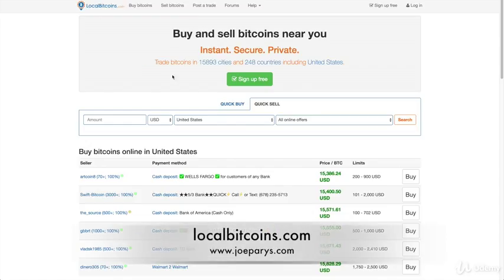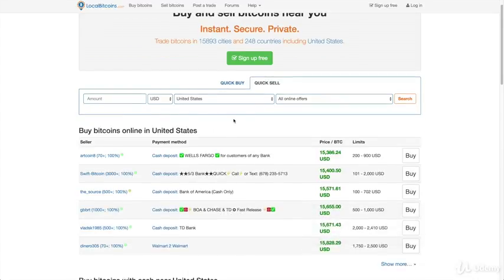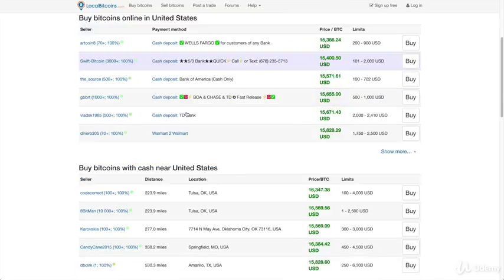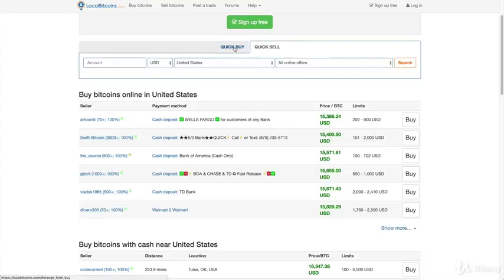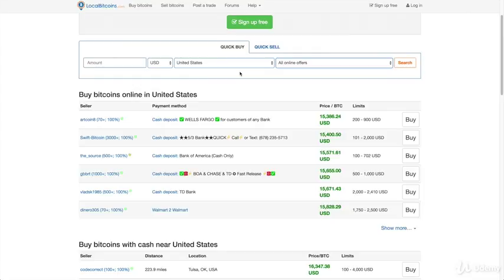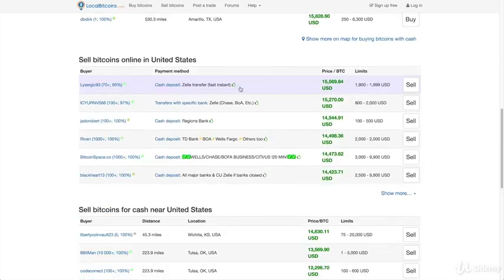The second one is Local Bitcoins. The thing that I like about Local Bitcoins is you can use a variety of different payment options to actually purchase your Bitcoin. You can do Chase Bank, you can obviously do PayPal. And if you click on Quick Buy here, these are all the different options that they have: NetTeller, Amazon gift cards, MoneyGram, PayPal, to pay for your Bitcoin in digital cryptocurrency. So it's a great website for that.